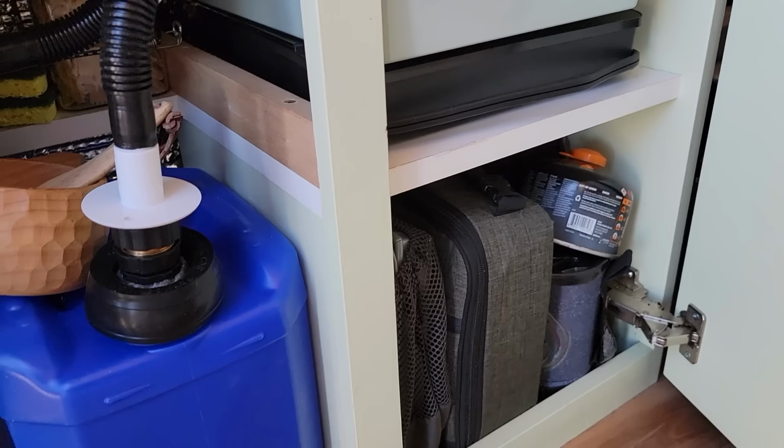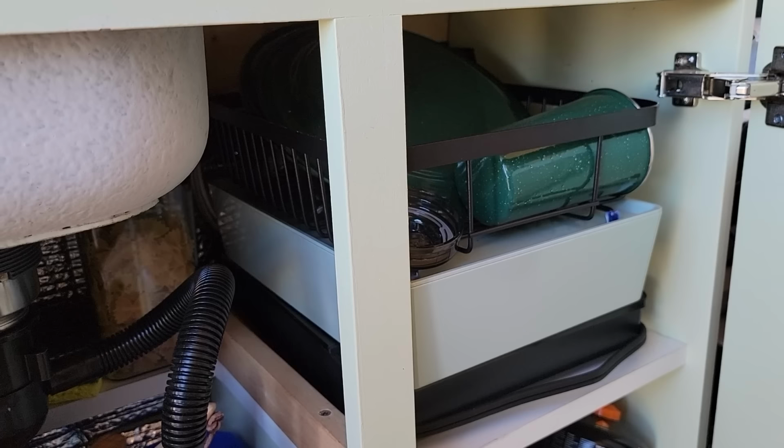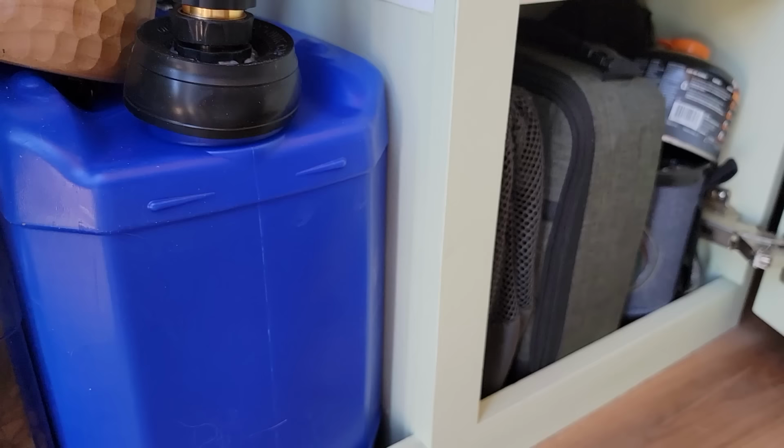I even have a, what are those called? Induction burner, like one little thing down below there. And I only use that when I'm plugged in somewhere, but yeah, works really well. More storage for like my solo stove. I have a Coleman oven back there, which is fun.